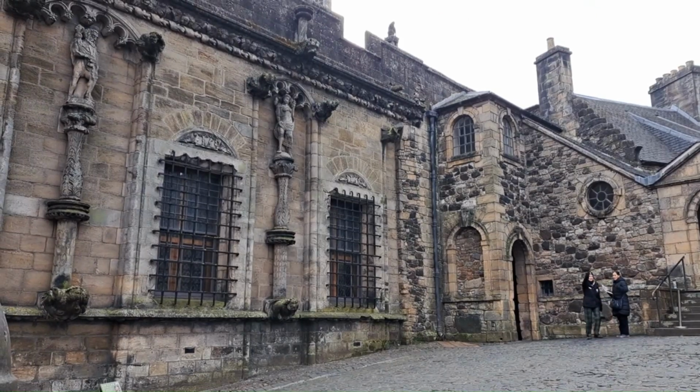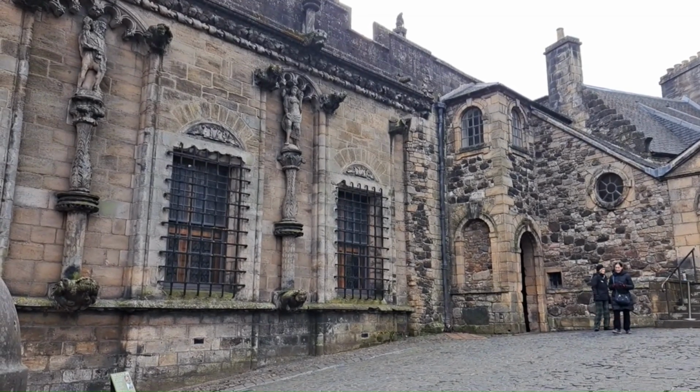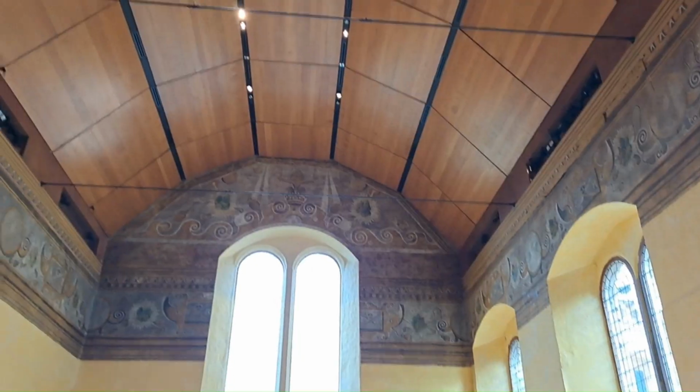When Mary was only 5 years old, she was sent to France to marry the prince and then the future king of France. Inside the chapel.